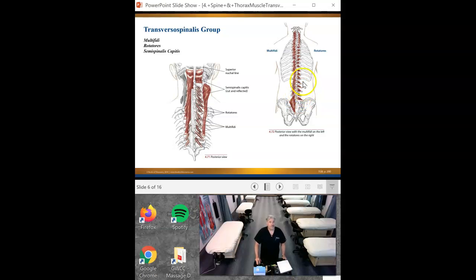So let me tell you really quickly. Ms. Carrillo talked about angles, and she's right, but the angles look different because of the length. So multifidi are longer than rotatories. Rotatories are shorter, and many of you said this too. And because the multifidi are longer, they reach much further down, and so their angle changes, where the rotatories aren't reaching as far down. And the multifidi cover the sacrum. That is true. And so they have a lot to do with the sacral fascia in here.